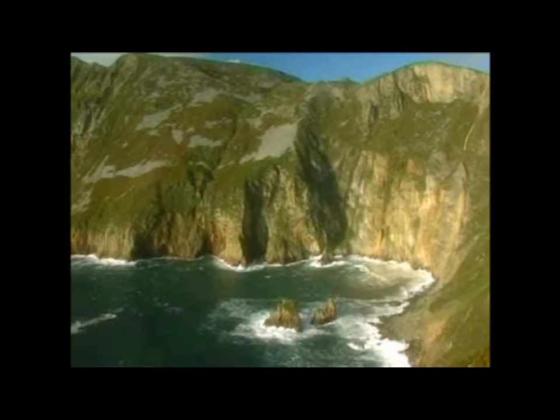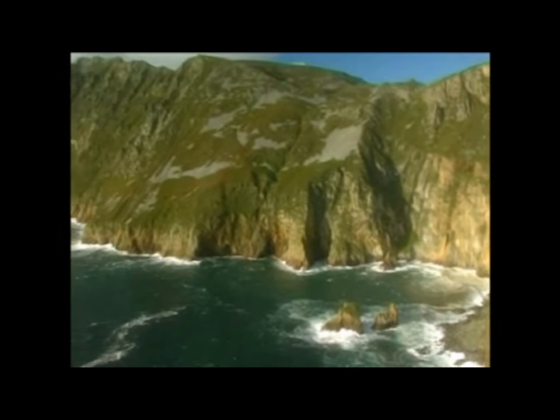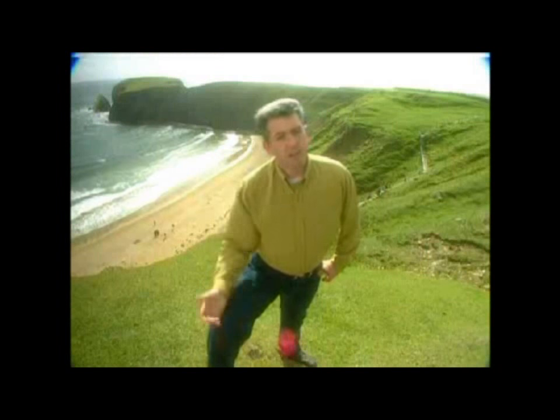And nowhere is it more apparent than here at Slieve League, Europe's highest sea cliff. And below me is the Giant's Table and Chair, where they say you used to come for high tea. And this could well be the steepest beach, or so my granny said.